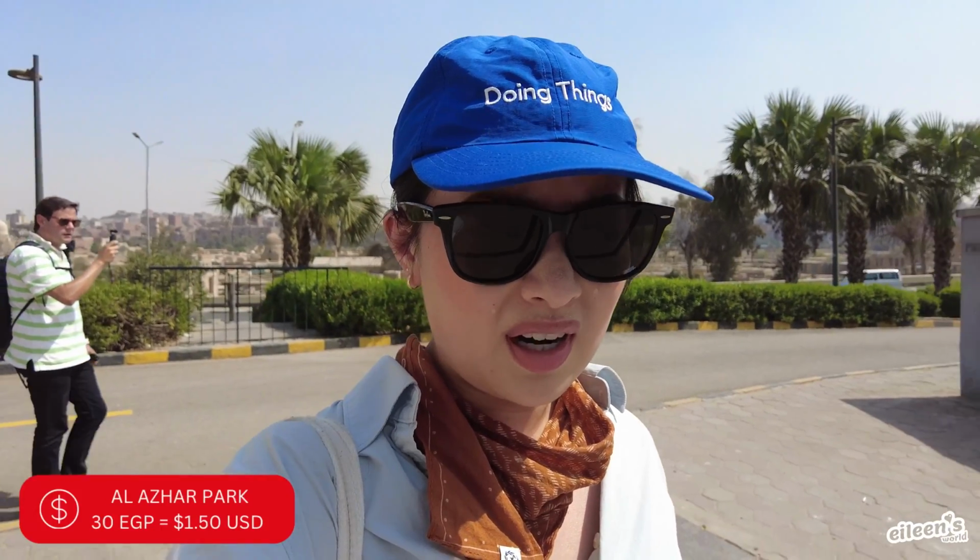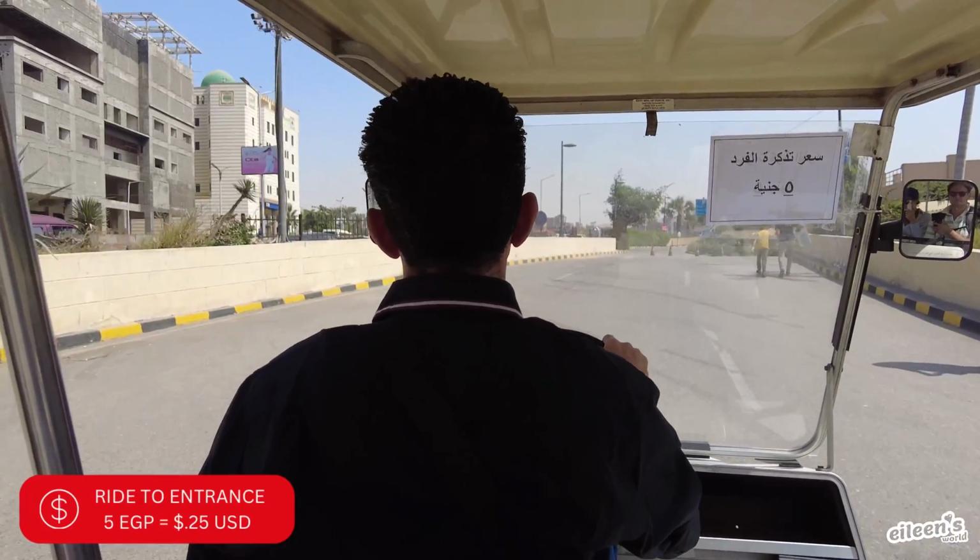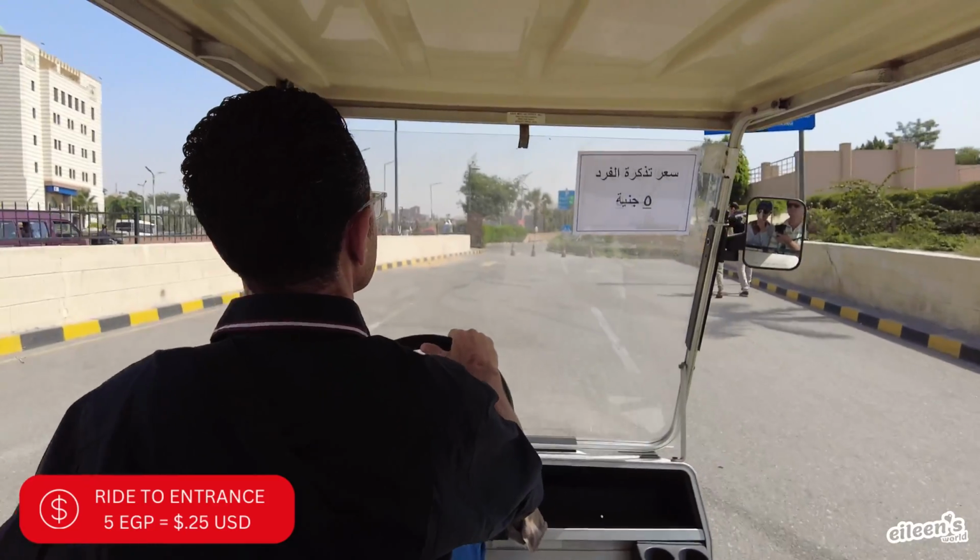We were entering the park, or the driveway to the park, and then a guy in a golf cart said, "Are you trying to go to the park?" We said, "Yeah," and he said, "Okay, £5 per person." I was like, you know what? It's hot like hell. It's a quarter. I don't care how far the drive is. Let's do it. So he just dropped us off.